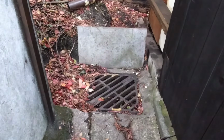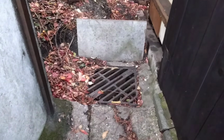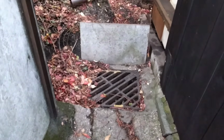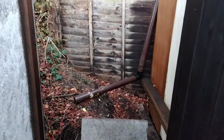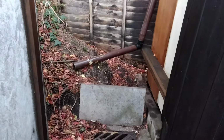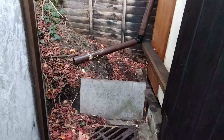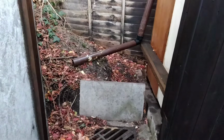I'll put this extra drain in as well, because the main council drain just wasn't taking it, and that's into a soakaway. Before they built all the houses behind here, it used to be a farmer's ditch, and they thought it'd be clever just to do a soakaway. But of course, conifer roots and tree roots get into it.